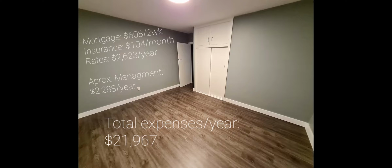Obviously the biggest expense is going to be the mortgage, which is $608 a fortnight, which is on a 2.49% loan, so it's actually really affordable. The insurance is about $104 a month. I think that may change if I move out and turn it into a rental property. I imagine the insurance would be a bit more for a rental property than it would be for owner occupied. The rates, 2,623 a year, which is what it is, gotta pay it.